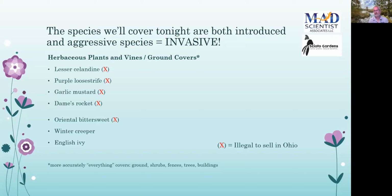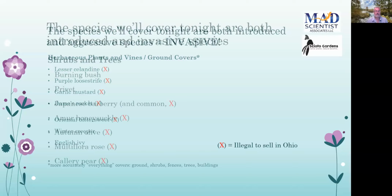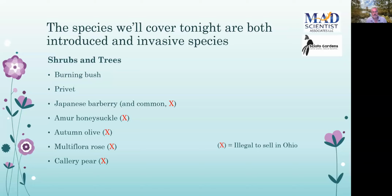I believe we're still in a grace period where nurseries are allowed to sell some of their remaining plants, but there's a date on the horizon, which I'm not sure exactly what that date is, that they will no longer be allowed to legally sell any of these plants. So I've noted those species with a red X. And then shrubs and trees tend to be one of the biggest problem areas in terms of invasives in our natural ecosystems. Those mid-story, understory species that can claim a lot of ground within our deciduous forests.